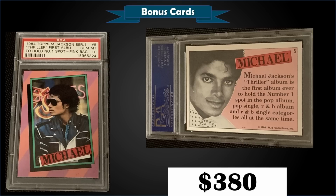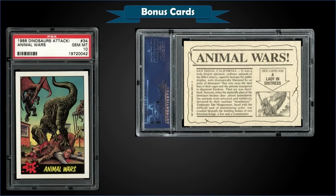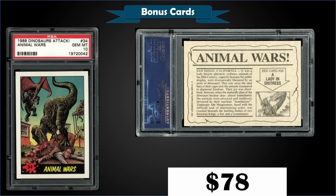at the same time. From 1988, Dinosaurs Attack, we have the Animal Wars card, graded gem PSA 10. What an oddball card here. And it sold at auction for $78. And a gem mint slab, it's a low pop of only 2.